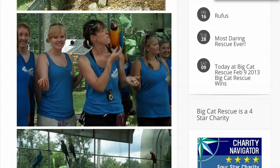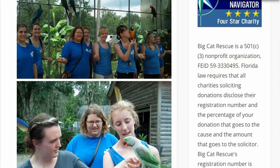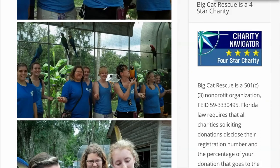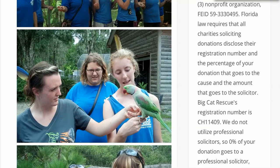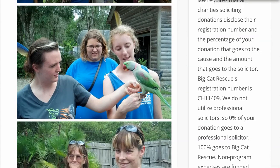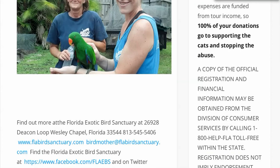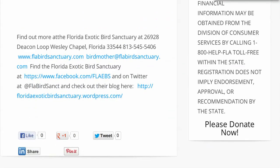This was a great group shot, but it was so wide it wouldn't really fit on the page well enough to show all of the interns off well, so I had made a couple of short shots, and then there's the distance shot. There's Aaron and Joe and Brittany from left to right. Afraid I don't know the name of the parrot. I think that's a ringneck parrot. You can find out more at the Florida Exotic Bird Sanctuary. They are at Deacon Loop, Wesley Chapel, Florida, and their website is Florida, FLA, birdsanctuary.com.